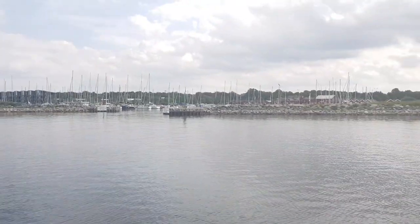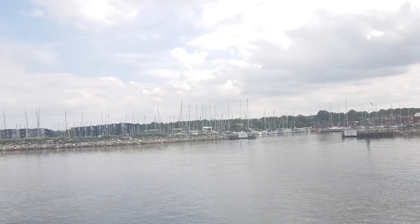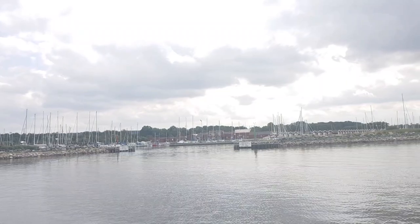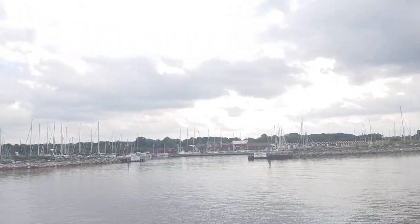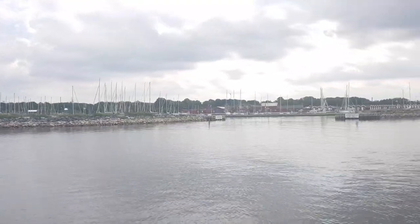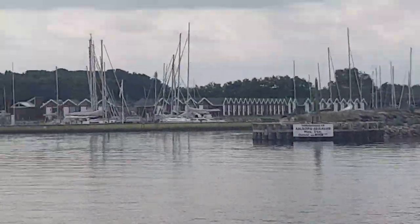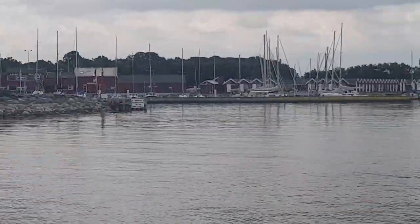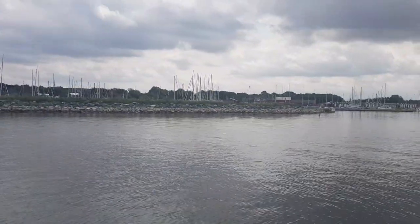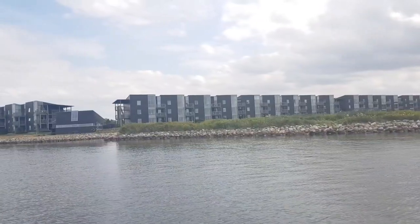So this area is Obo Circle. There's a lot of sailboat there. A black building.